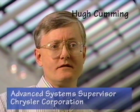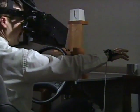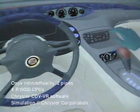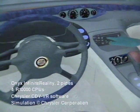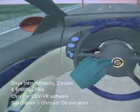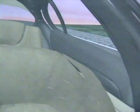We can put a person inside a car now, sitting in a driver's seat, and they can basically experience many of the things a driver would experience. They can reach out and touch the dials, the radios, the controls, and they can also grasp the steering wheel. They can look around, and they can look outside to see what it would look like in a real vehicle.